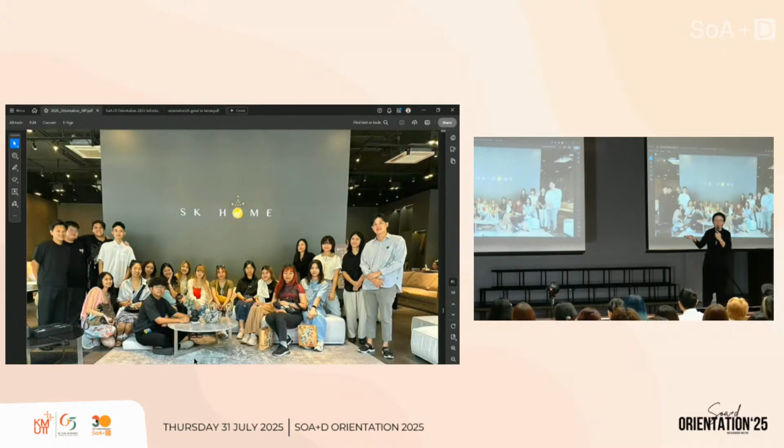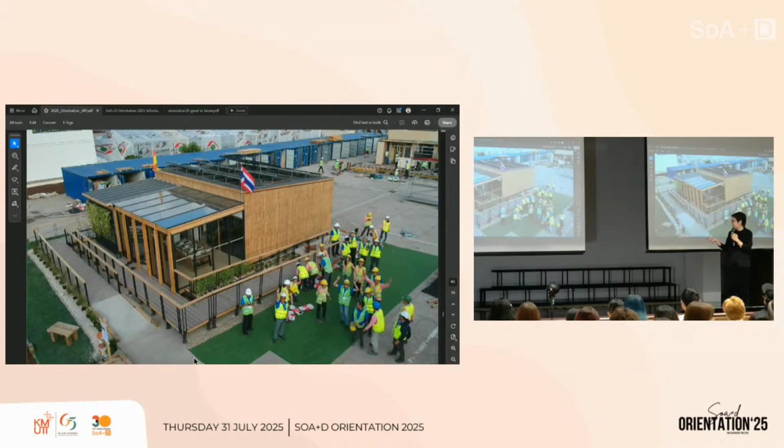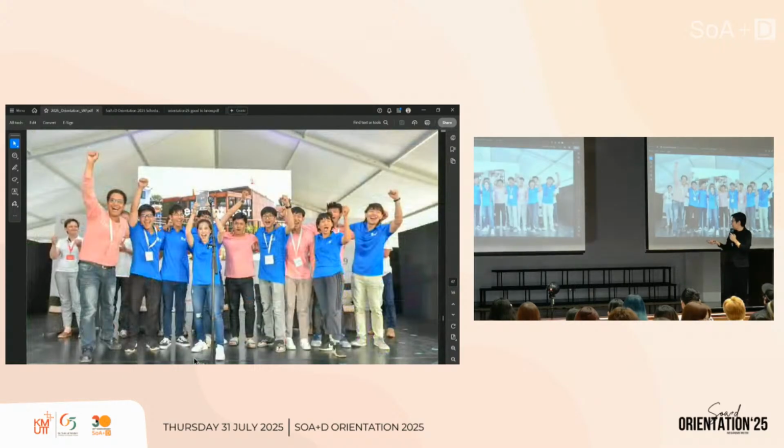We have a collaboration with Nanyang Academy of Fine Arts, or NAFA, as we call them in Singapore. This one, you see the building that I showed before, right? This one is a finished building. In 2019, we put it in a container and shipped it to Hungary for the competition. And we won a lot of awards that year.